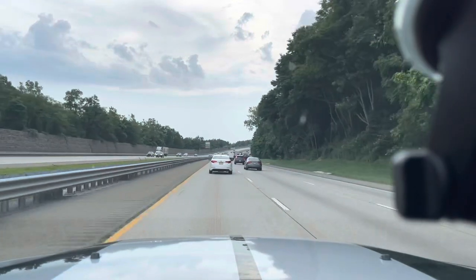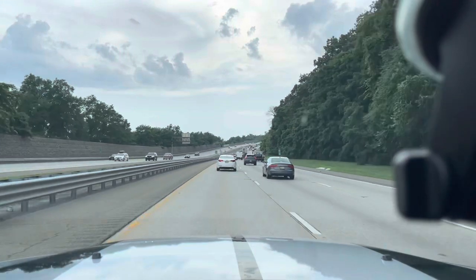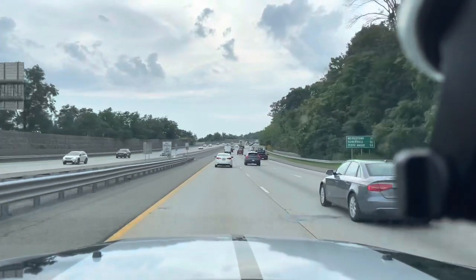So, okay, without further ado, we're going to go back to driving this bad boy home safely, soundly. There's a little bit of traffic, but again, you can't get on this right now.